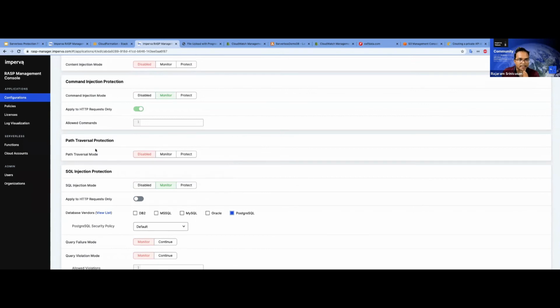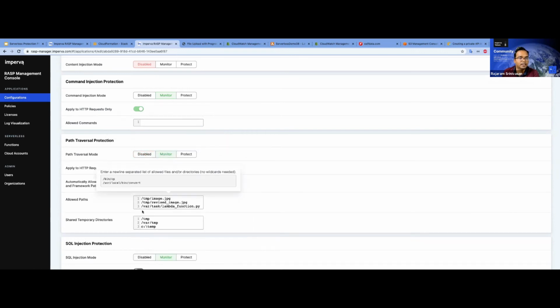And the next is path traversal protection. This is basically saying it's not really supposed to be using paths beyond an allowed set of paths, which makes sense. In this case, you could do a monitor. For example, I'm using some image processing script in the other demo, so I've listed three specific paths to go through whatever it's supposed to do. Everything else, if it's trying to access random paths, like say TMP or anything of that sort, we want to make sure we flag that.